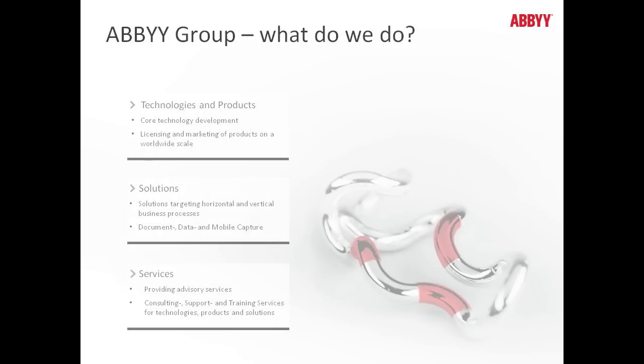Let's take a little look at what we actually do. As I said, we've got around 400 developers who spend their time working on our core technologies. Those technologies are optical character recognition, so reading printed text; intelligent character recognition, which is the detection of handwritten characters, so where you fill in a questionnaire or get those little boxes with what we call combs, the little lines between that you fill in by hand; and also adaptive document recognition technology and layout analysis. Now what does that mean? That is the ability to effectively look at the content and style of a document and make informed decisions based on that content and layout.